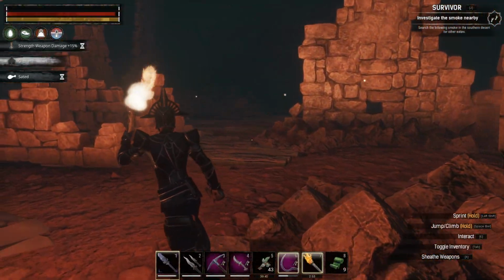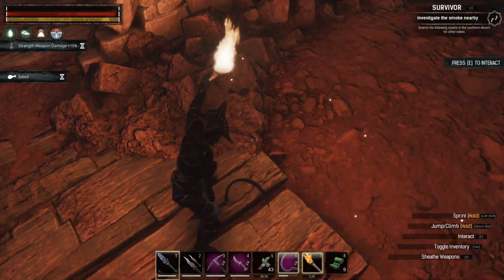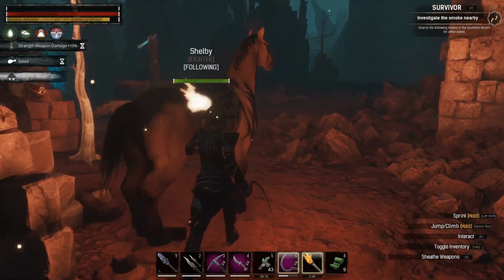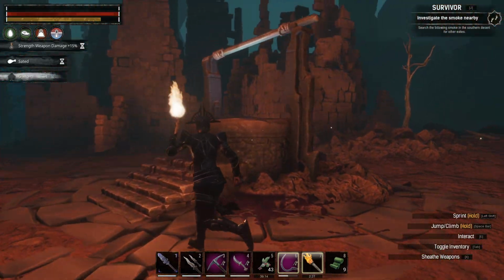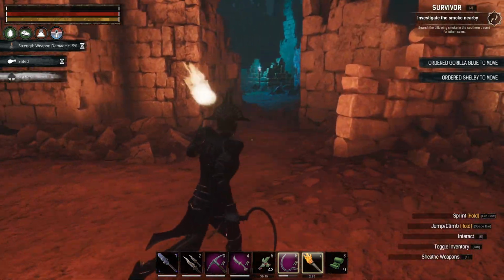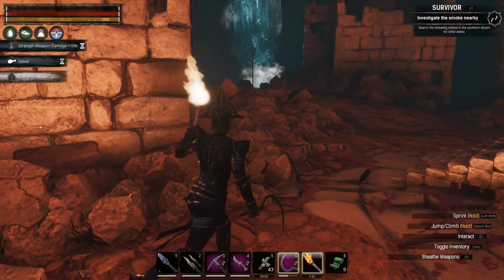As I was about to embark on further dungeon infiltration, I have found yet another age-worn scroll giving us some more details on what happened in here. And before I go, I have got a question about this water well. Is this a landmark of any importance or just a regular ruined well within a fallen city?